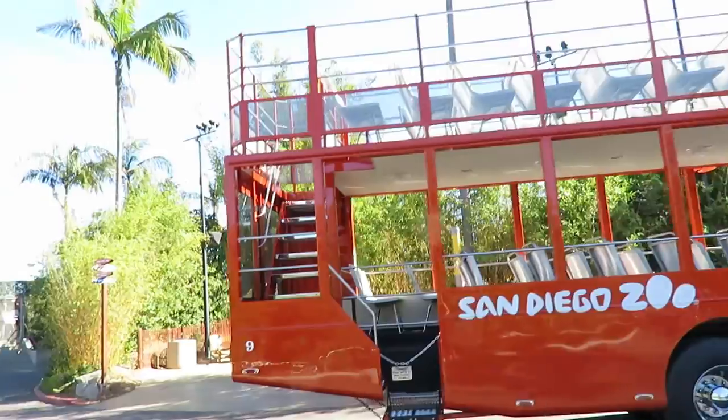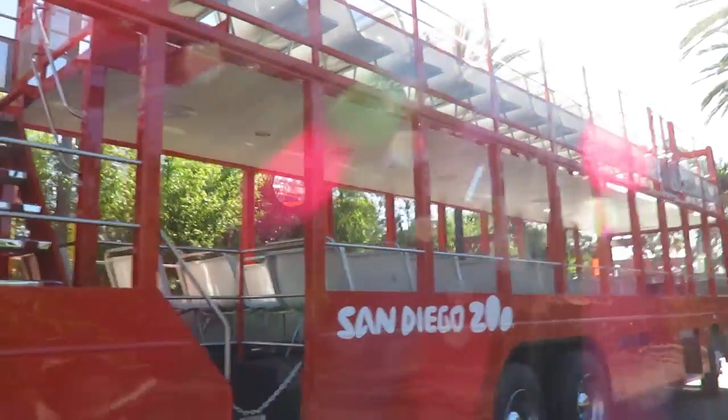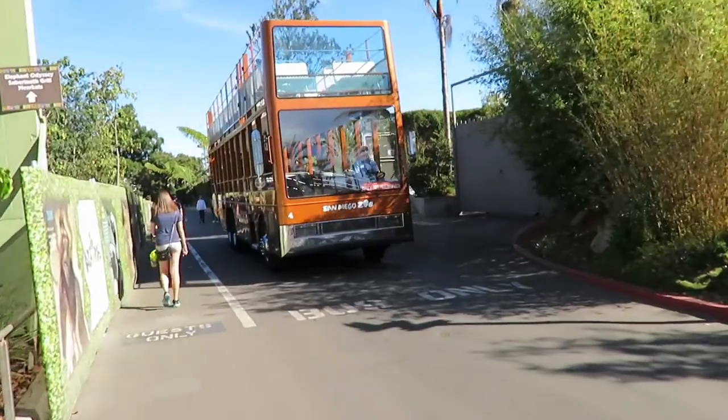They have these buses. They go all the way around the zoo in case you want a tour of the zoo from a bus. And then you can get off on certain areas and go exploring.